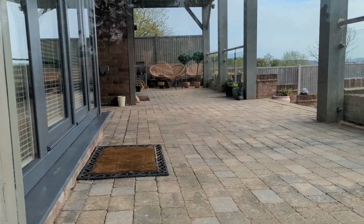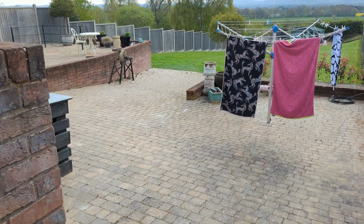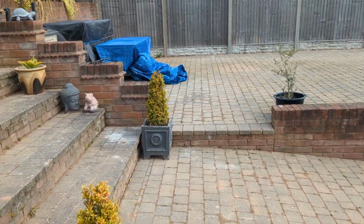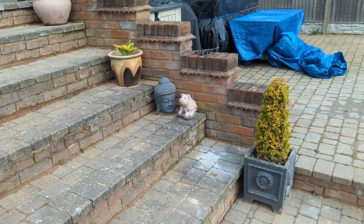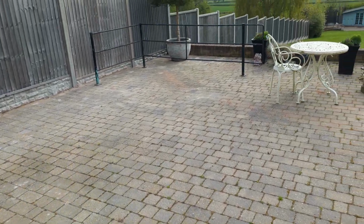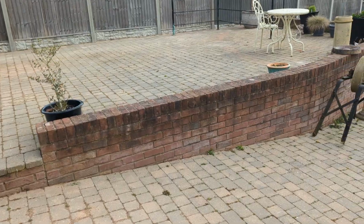This whole area at the top here. And then we have all the block paving. These blocks take a lot of sand as well, so I've accounted for that in the quote. Big old area. It's going to take me a long time, I think. 2-day job.